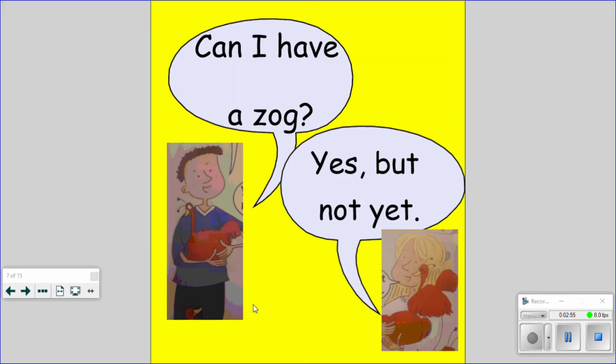Here are some more speech bubbles. Who is talking here? Well done, it's Jim. Let's see what Jim is saying. Can I have a zog? Zog. Can I have a zog? Yes, but not yet. Yes, but not yet.